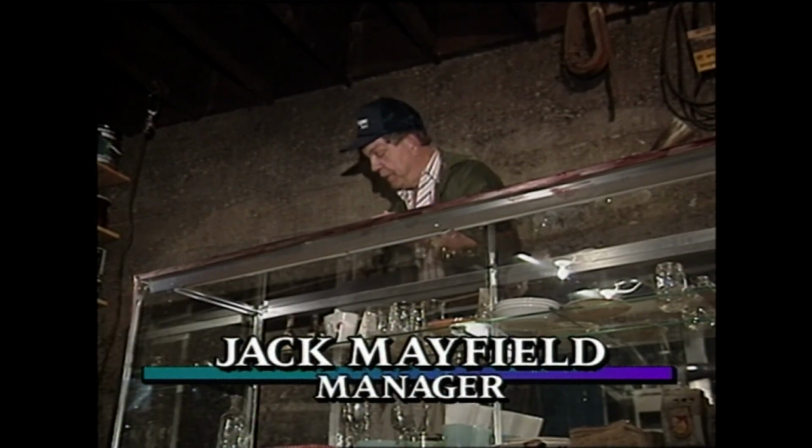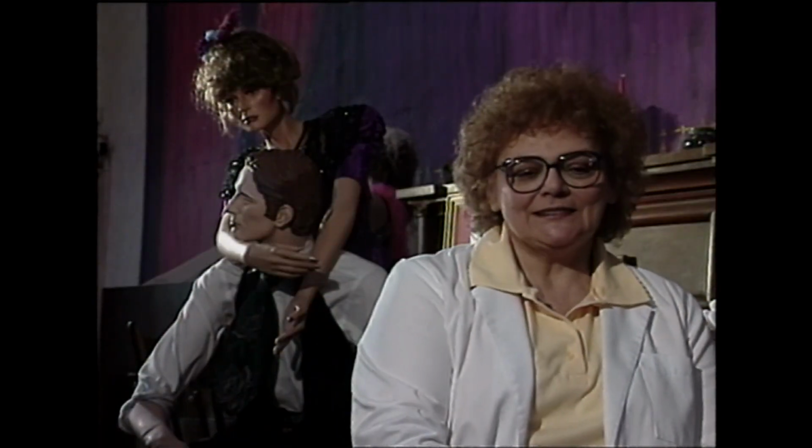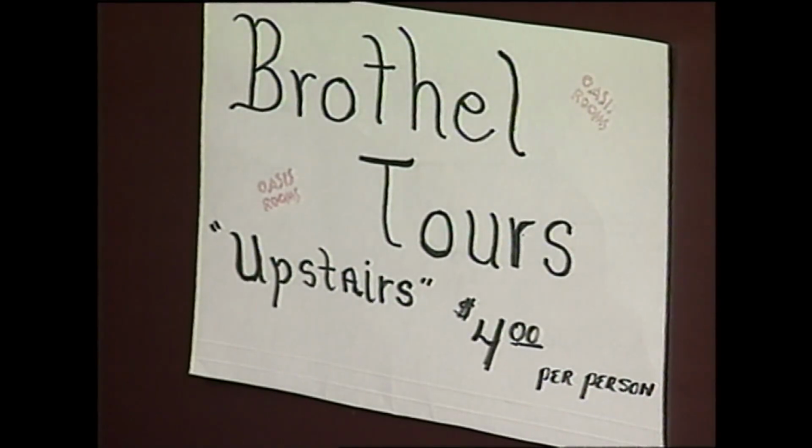That's pretty scary in itself, huh? You bet it is. This is a real raunchy building. Yes, it really is. And that's only the downstairs. It doesn't cost nearly as much to get upstairs these days, does it? Oh, no, and looky there, you get more time.